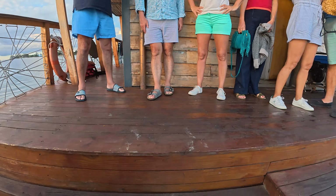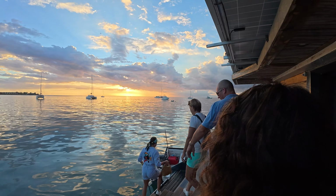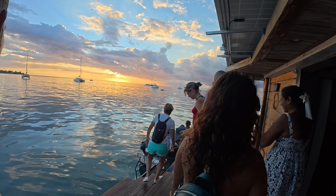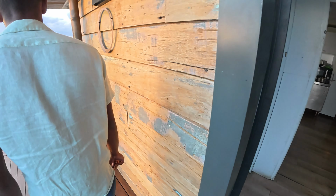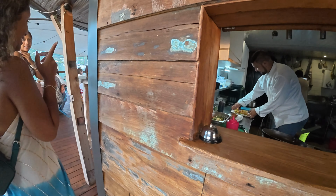So we had a short 5-minute boat trip from Black River Jetty to the restaurant. Guys, this is a floating restaurant, unique in Mauritius. We had a warm welcome from the staff, and we got very lucky that the weather is just perfect.